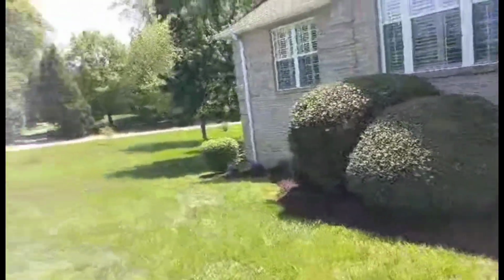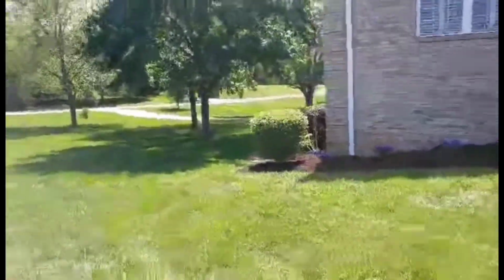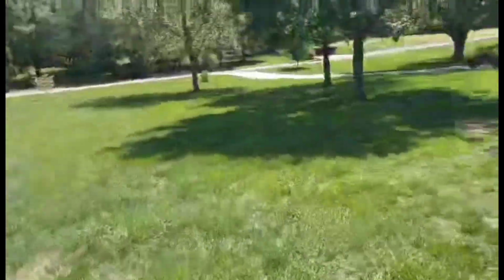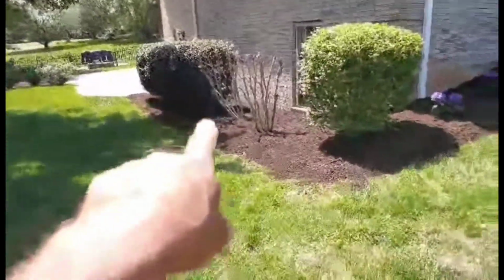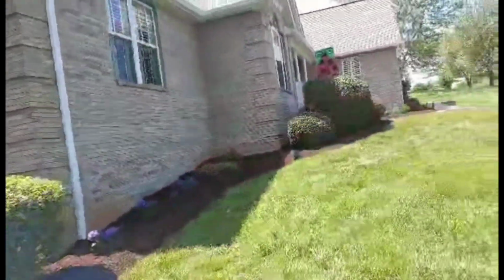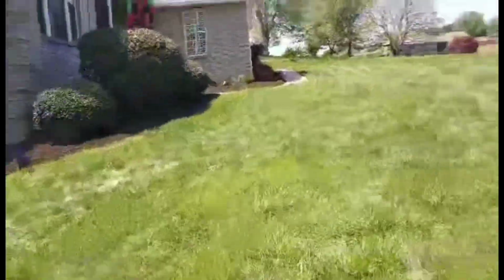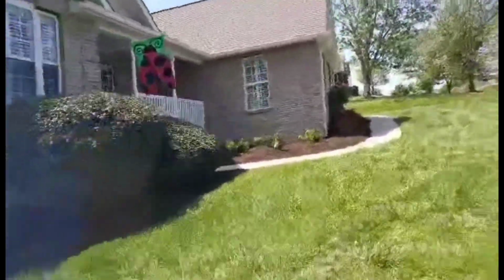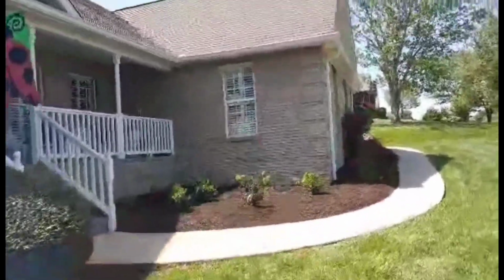Okay, we're done. We mulched that out there, all the way down to here. See there? This is why I got the mulch earlier. Right here. I didn't dig the ditches like Carl usually does, but it looks pretty good. Not there.